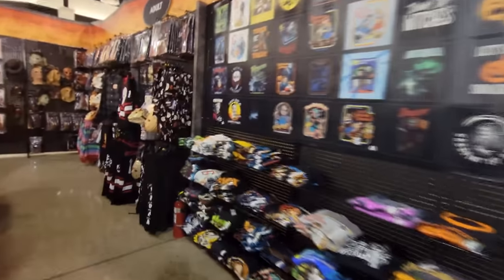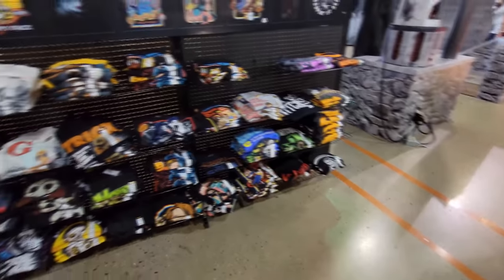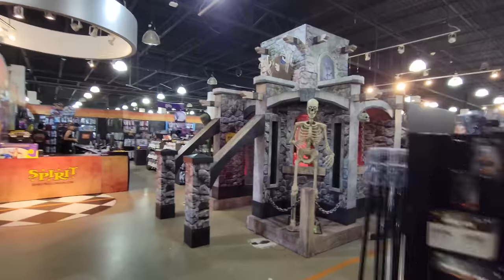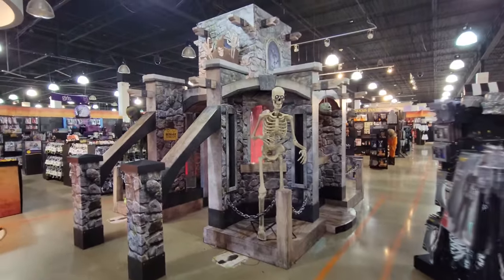First, just for the heck of it, let's look to see if they have those shirts that we've been looking for. I did see them in one other store, and you probably have seen that video by now, but they do not have them here, unless they're hanging up somewhere. All right, back over to the laboratory slash castle. It sort of looks like a castle.